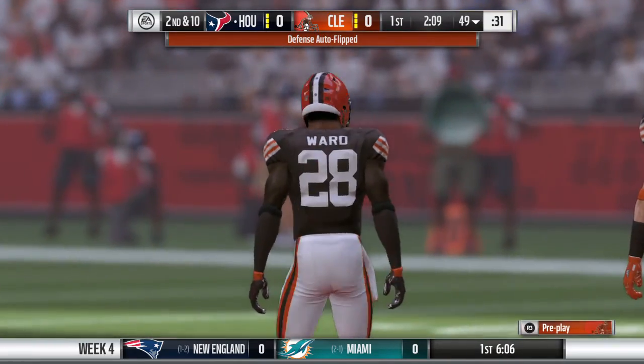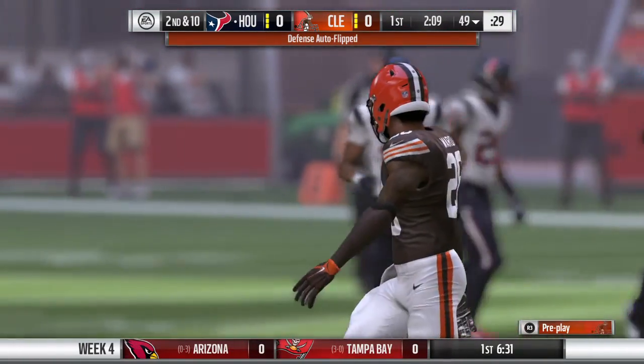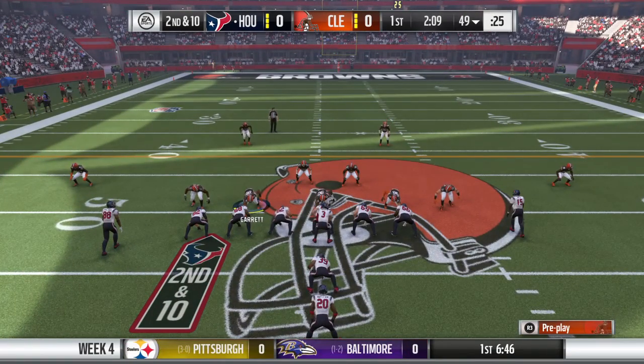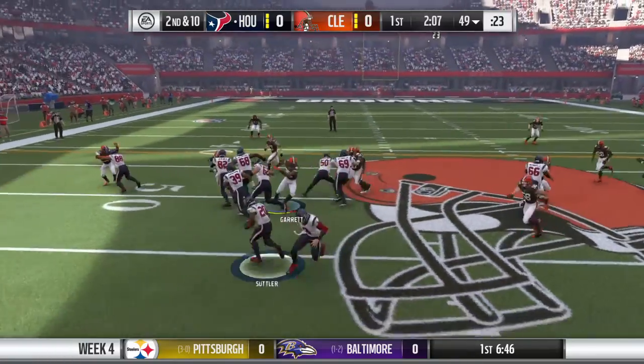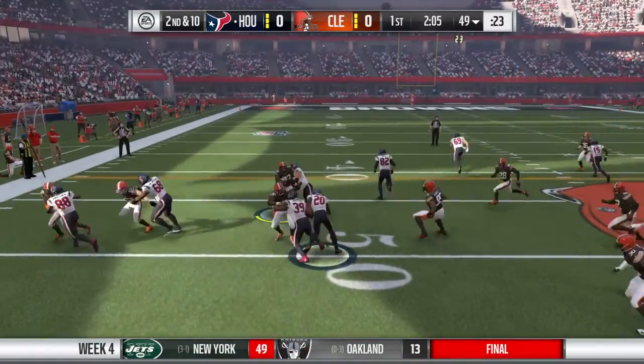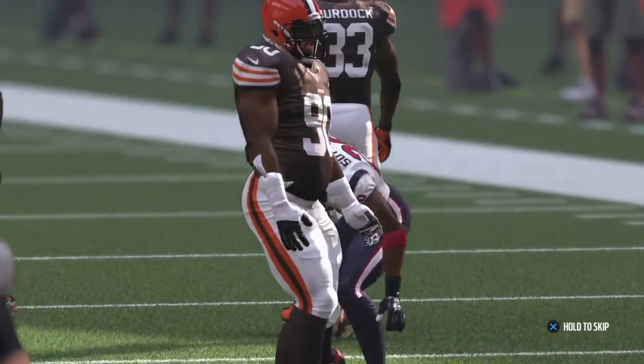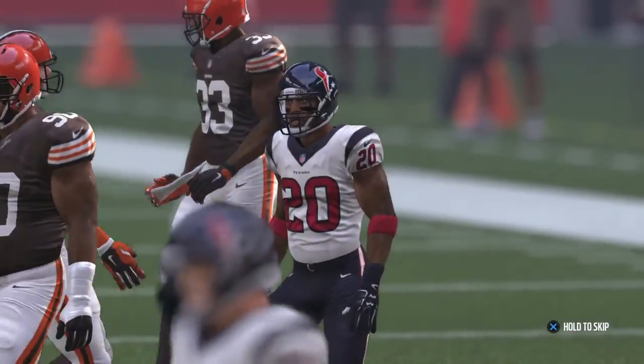Second down following the incompletion. Now a handoff as they run left side. It's a gain of about 3, but it's going to leave them with 3rd and still 7 yards to go.